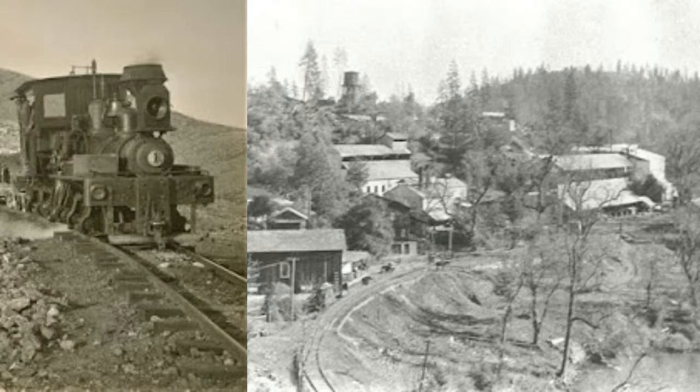On the following day, the Sacramento Valley and Eastern Railroad locomotive engine number 1 made its first trip into Hurl, hauling goods to the electrolytic smelter town, and many residents were there to witness the train coming into the Hurl depot.